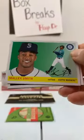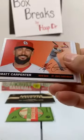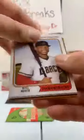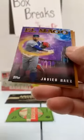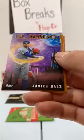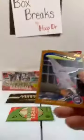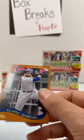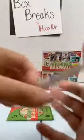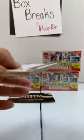Oh, we started the break with Malik Smith. Here's another one. Nick Senzel, Carpenter. There's a Marte and a Hosmer. And there's Javier Baez. So that's going to be a 300-something card, 313. Eddie Rosario and Carlos Santana. Okay, we're winding down. Second blaster box, and we still don't have a numbered card.